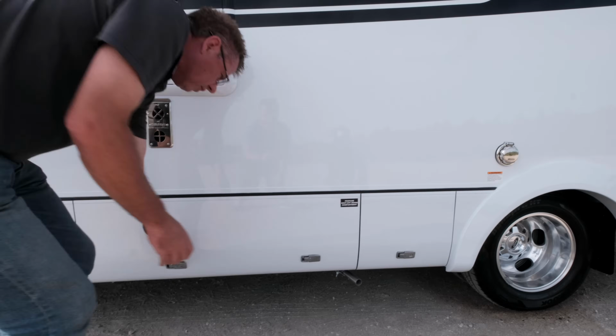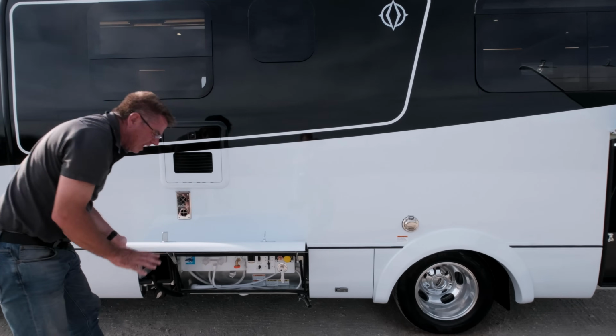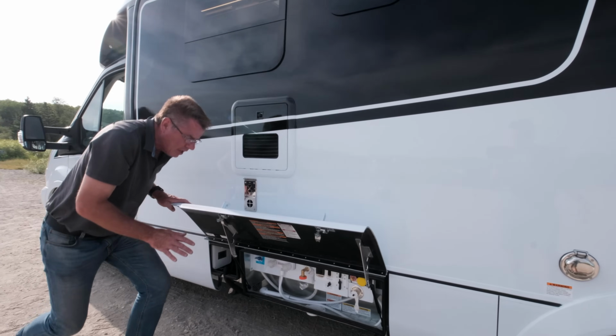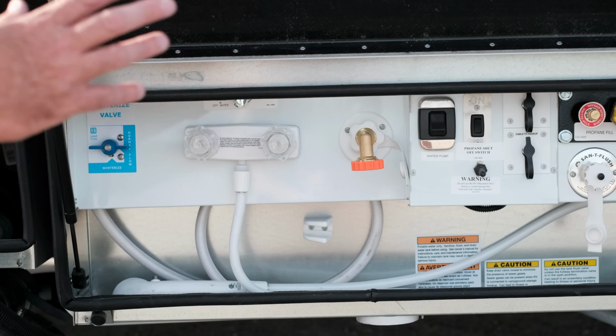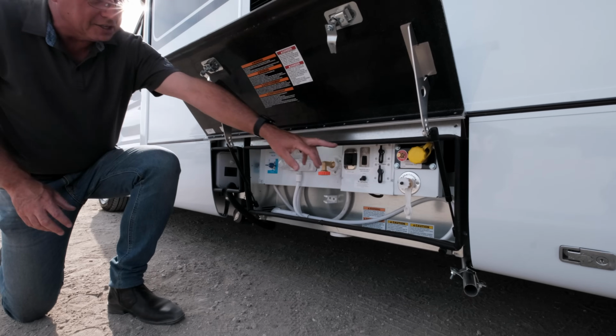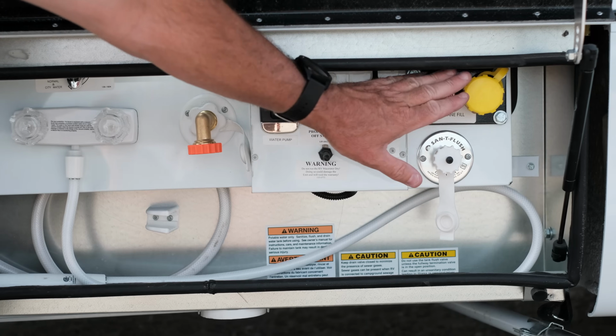Over here, we've got our service center. You're going to love the service center because everything is right here. You know, we don't have the freshwater fill on one side and the dump tanks on another side. Everything right here and easy. This is our remote propane fill. So this is where you fill up your propane.